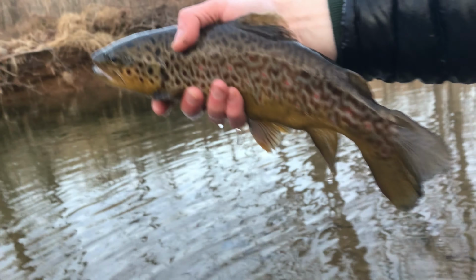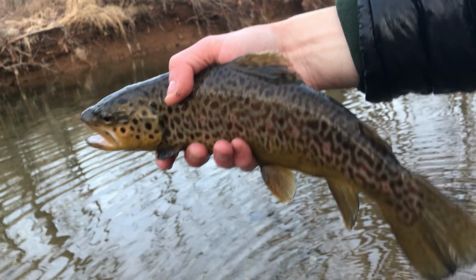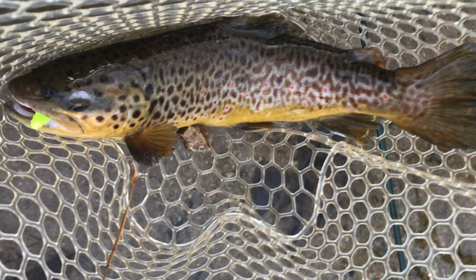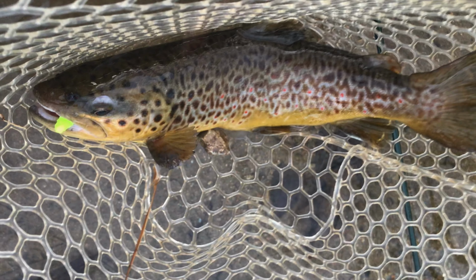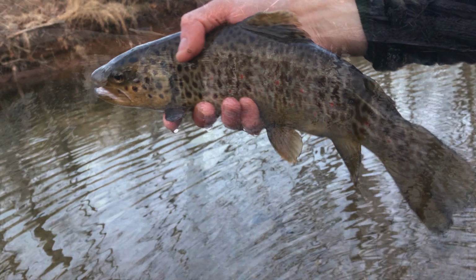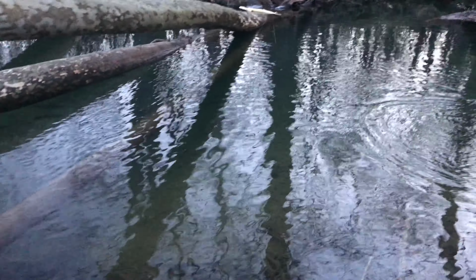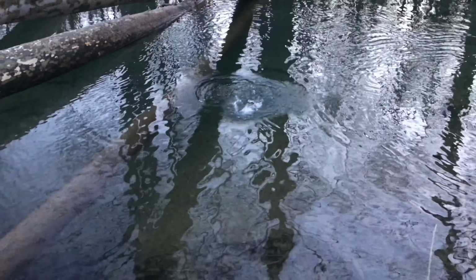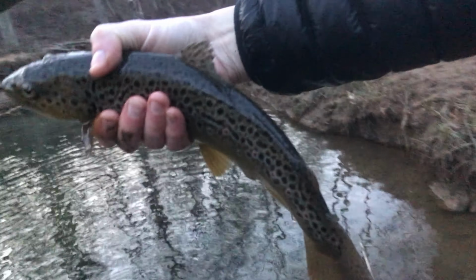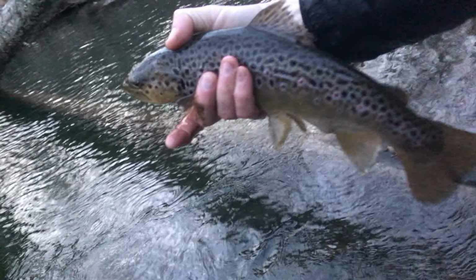Awesome. All right, another nice brown. Heck yeah, buddy. That's a beauty. Get him back in. Awesome. Yeah, buddy. Booyah. All right, another nice one on here. Oh yeah, sweet. I'll have to call it quits after this, because it's getting dark. Oh yeah. All right, one more to wrap it up. Pretty, pretty brown. Brown Town is in the house.